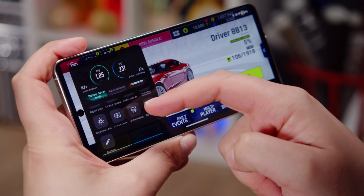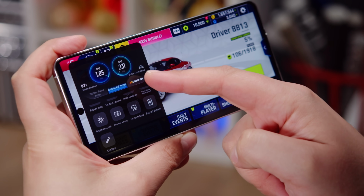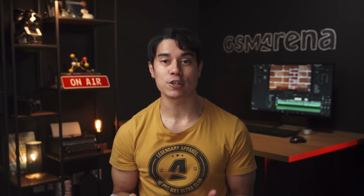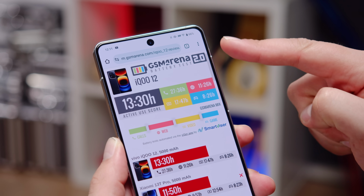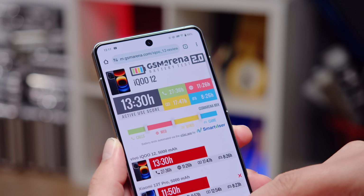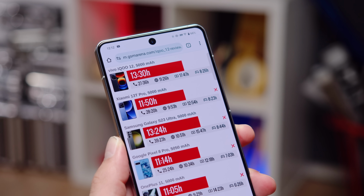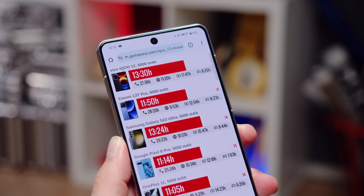And there's an Ultra game mode available, and it even has an in-game overlay like you'd find on dedicated gaming phones. As far as software support goes, the iQOO 12 has promised 3 major Android updates and 4 years of security patches. The phone has a 5000 mAh battery, and the battery life is good, with an active use score of 13 hours and 30 minutes, quite comparable to the Samsung Galaxy S23 Ultra.